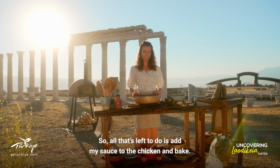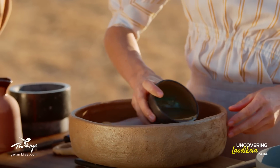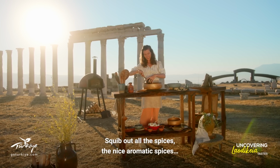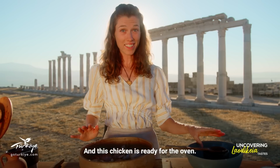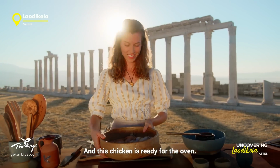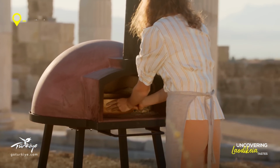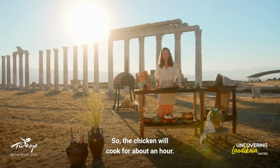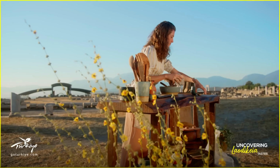So all that's left to do is add my sauce to the chicken and bake. Scoop out all the nice aromatic spices. And this chicken is ready for the oven. So the chicken will cook for about an hour. In the meantime, I can clean up my table and get ready to serve.